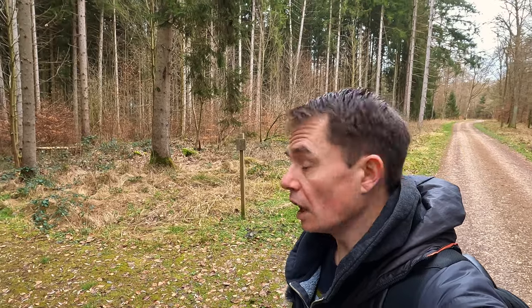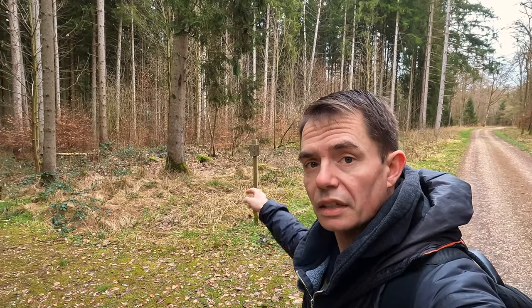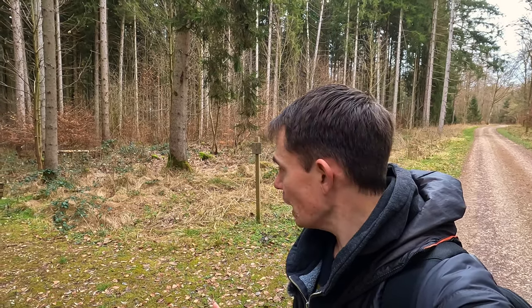So dotted all around the Kuno 2 site here are these wooden ME262 signs, and they guide you around the site. And here it's pointing to a path, and there's a box with some more information inside. So let's go take a look.